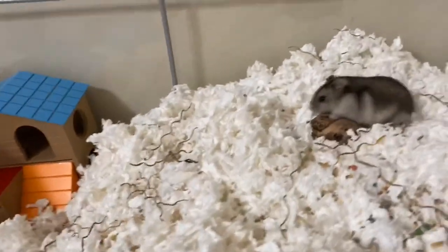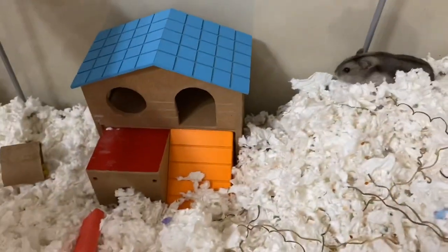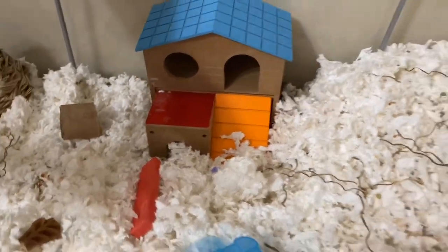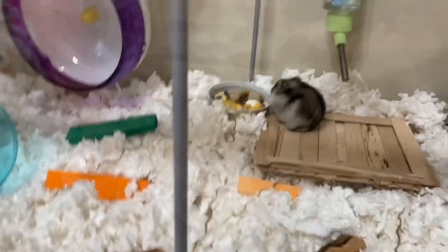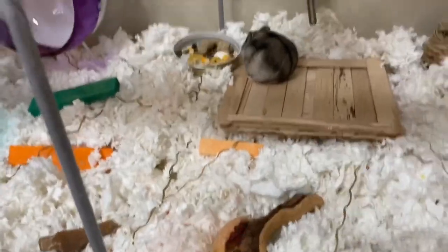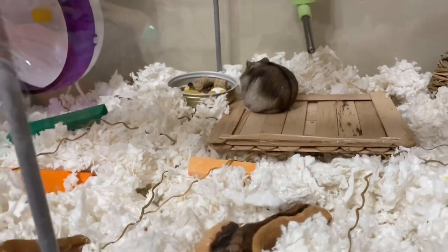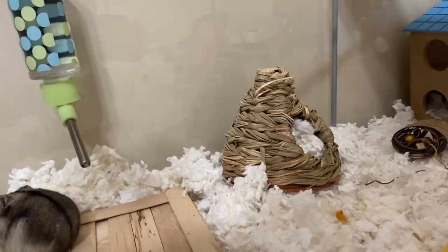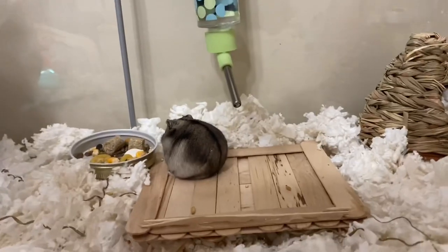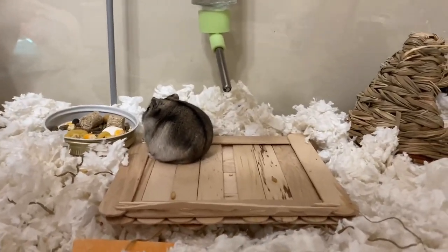And there we go. I put him in, and he wandered around, which was super cute. He loved it. He was kind of scared, so he went in his hide. Then he went out, and he found his food bowl, of course. He loves food, and he went straight to eating. I usually don't give him that much food, but he was kind of stressed out, so I wanted to make sure he felt comfortable in his new home. And since he loves food, I gave him a little bit of extra this time. So yeah, he is eating.